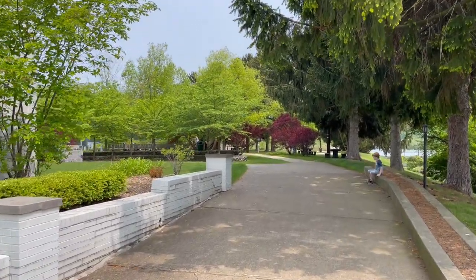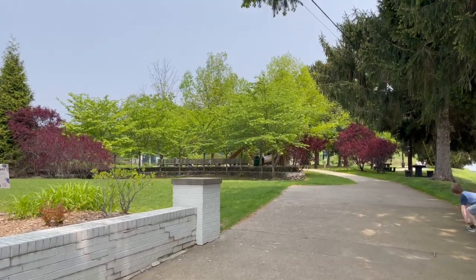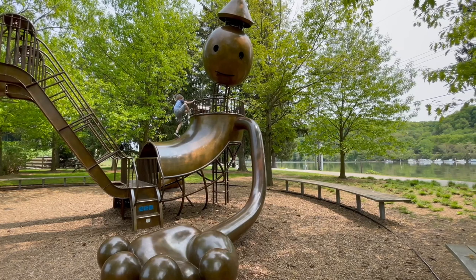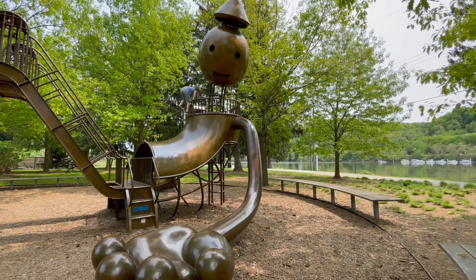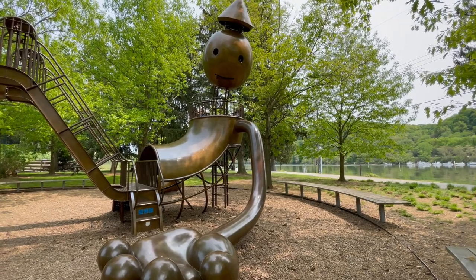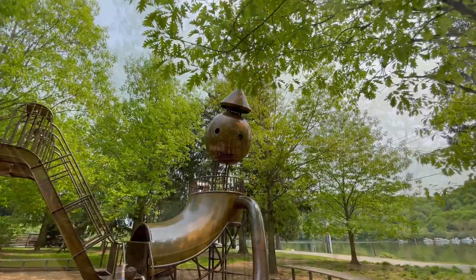And then we're right back over to the play area. Possibly one of the most unique play areas. And of course, Nick is doing what he's not supposed to do, but I've given up arguing with him. There's three slides and so much fun.